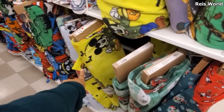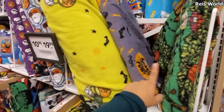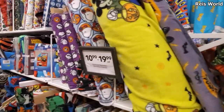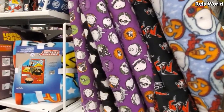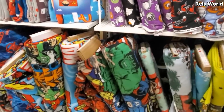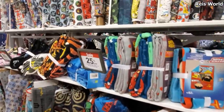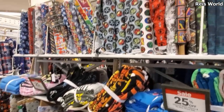Look, they got the Mickey Mouse one for Halloween. Really cute. They got the green one and like the purple one. Here's the Peanuts. Oh, Charlie Brown. We have Snoopy. Look, he's a vampire right here. These are 16 a yard. 16 a yard? Mm-hmm. Yeah. I think the Disney is 17 a yard, but yeah.